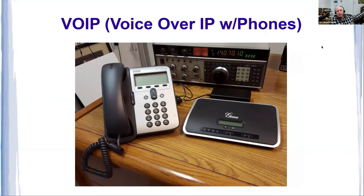Voice over IP with phones. This is an old picture, before we even deployed. Old Cisco phone on the left, I got off eBay. And the network admin I was working with at the time was not up to speed on Linux. He's doing better, but you know, not ready for messing around with Asterisk.